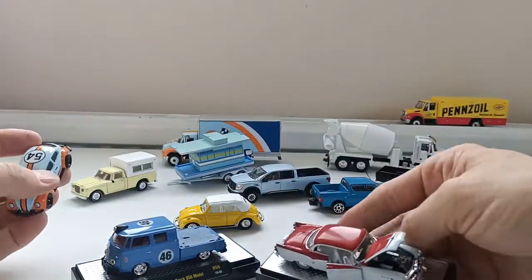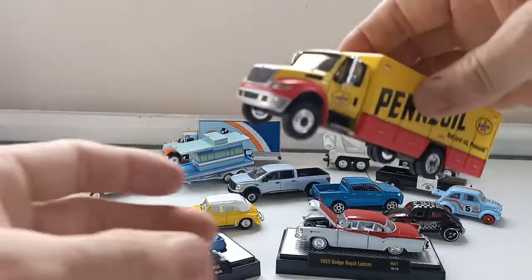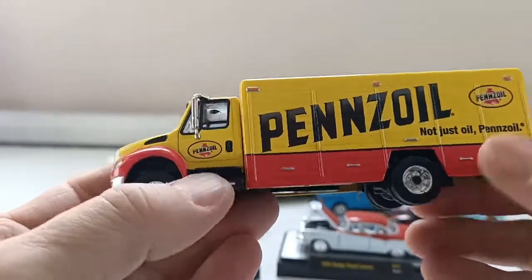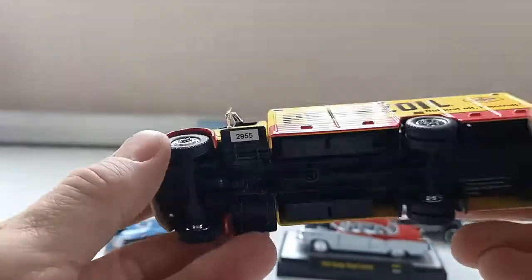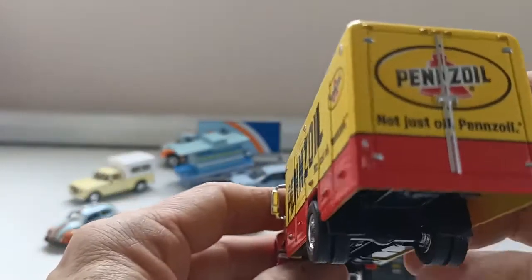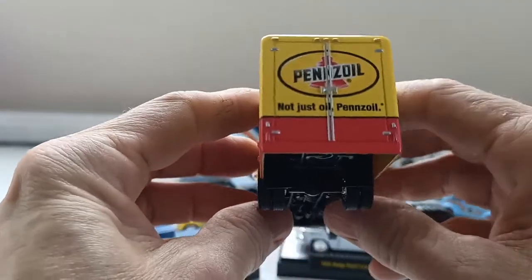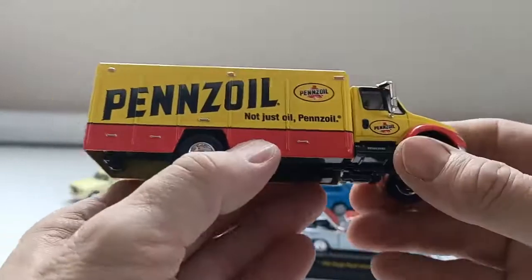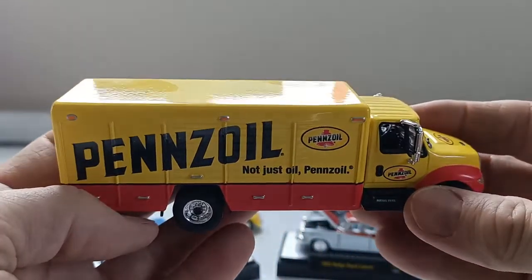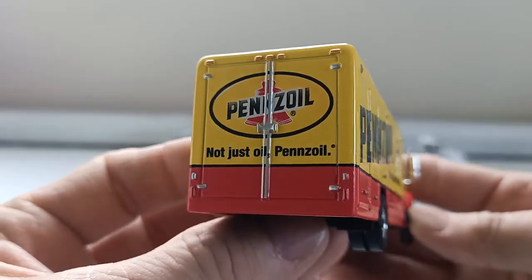Last of all, Pennzoil. International Durastar truck, like the Gulf box van. This is all metal, plastic base, dually wheels, as you American guys like to say. I don't know what the English term is, just double wheels, I guess. So, yeah, nice. Not just oil, Pennzoil.